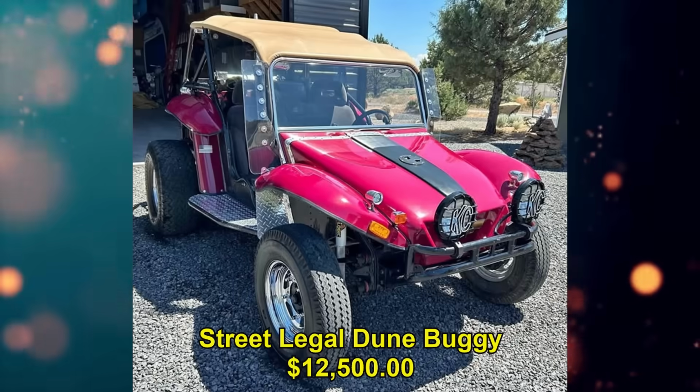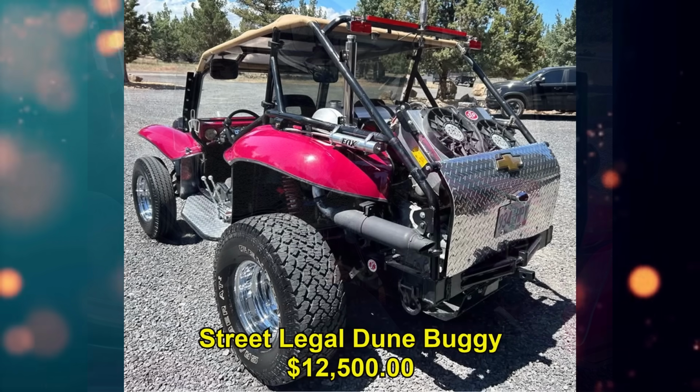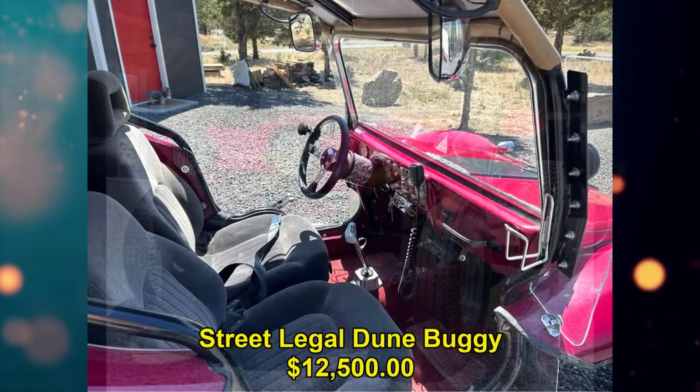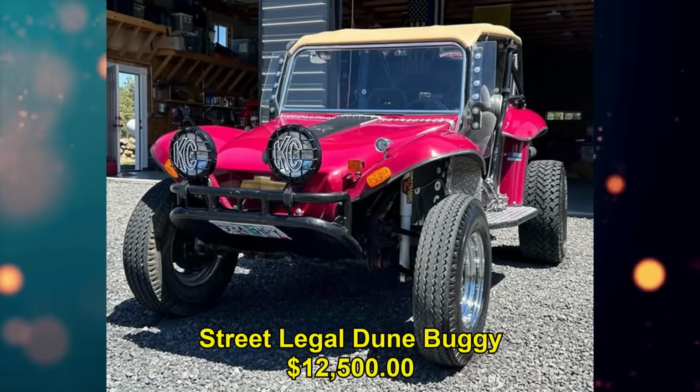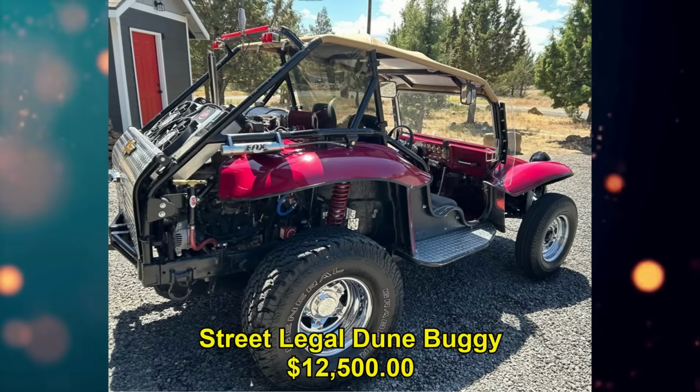Alright, this one looks like fun. Here we have a street legal dune buggy listed for $12,500 US in Culver, Oregon. Its condition is listed as used like new, and from the seller's description, on or off-road buggy, fiberglass body, full cage, powered by a Chevy 2.2 fuel-injected Ecotec, less than 1,500 miles on the build, fun to drive, has Oregon plates, new tags, title and registration, possible trade for a pair of jet skis.